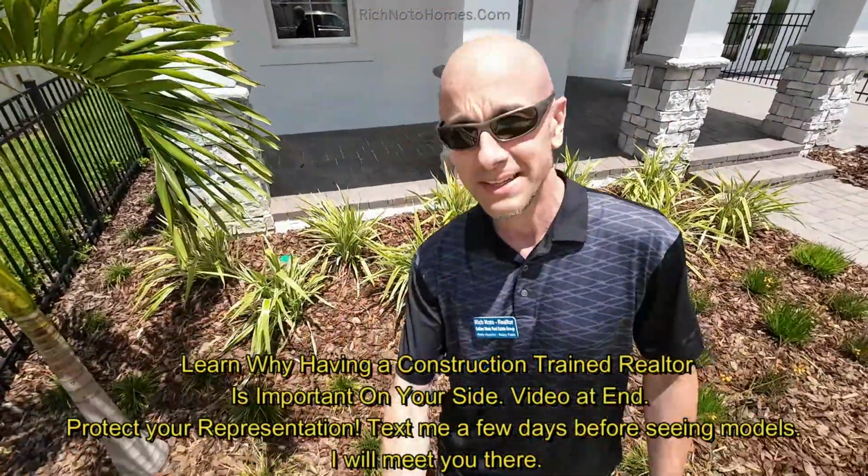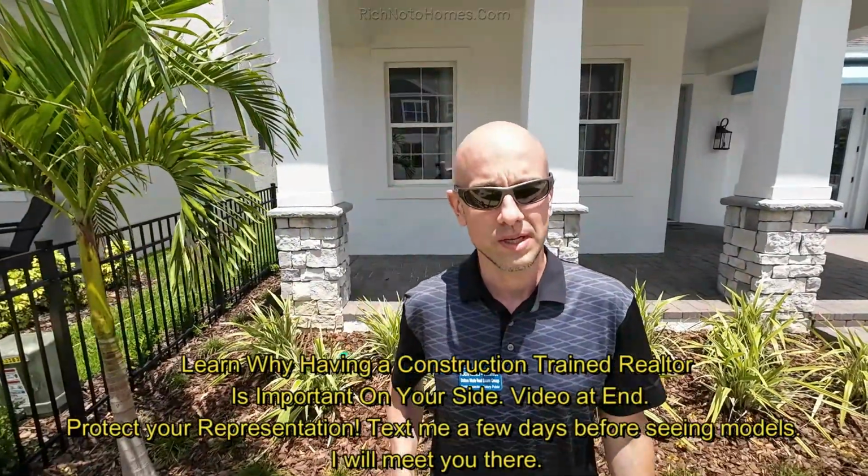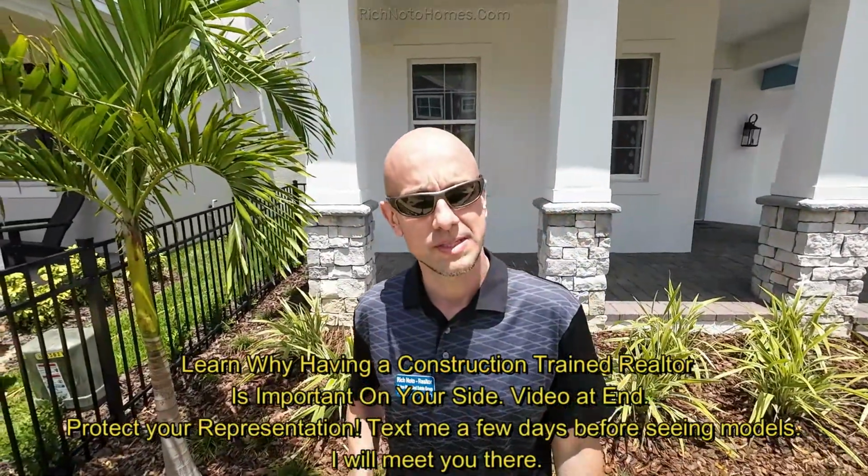I'm over in the crunchy section at Osprey Ranch in Winter Garden. I'm actually standing in the wood chips, that's why it's so crunchy. One of the many things that separates me from most other realtors is that I am construction trained. I do have a Florida home inspector's license, as you've probably already seen, and I've taken many additional courses and certifications in construction.